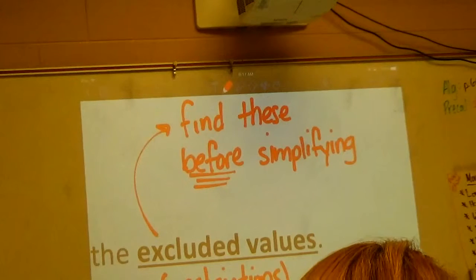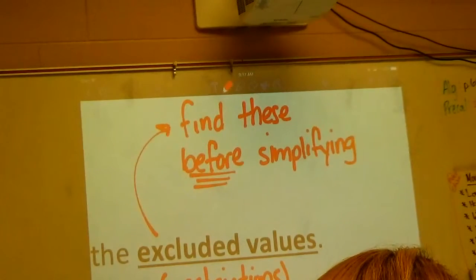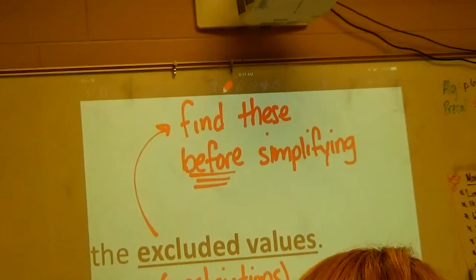And what these restrictions are is numbers that, if we were to plug them into our function, our expression, then the denominator would go to 0, and that's what we don't want.